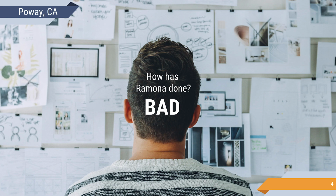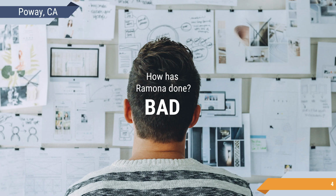Getting into it, how is Ramona doing? As you can see, bad. Later on, we'll have some data to show the scores, but this is clearly what we think a Poway classroom looks like. That's why their scores are so high.